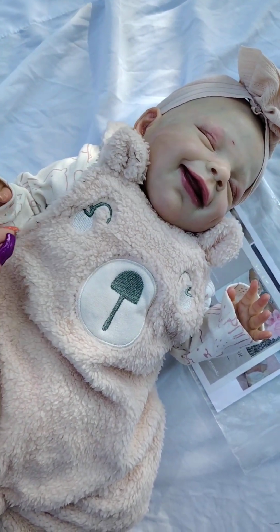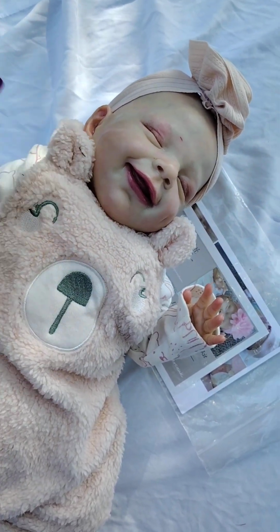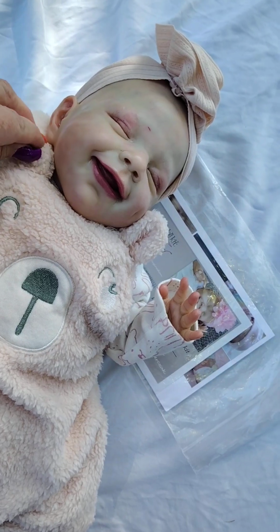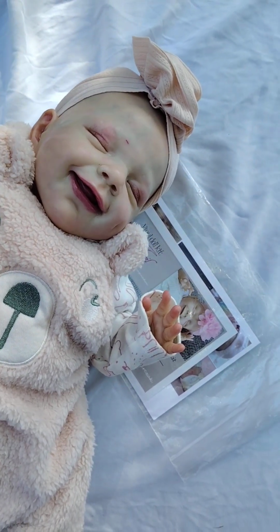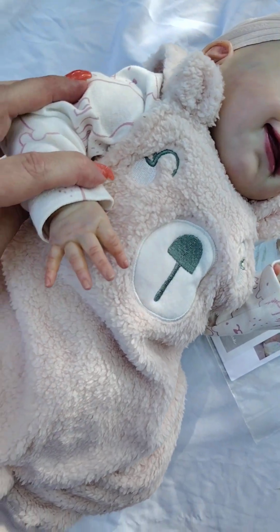Hang on. We're outside, and something flew in the air and got on her. You can see, I'm sitting under a tree. Sorry, you hear the vehicle going by. Anyway, here's her little hands.